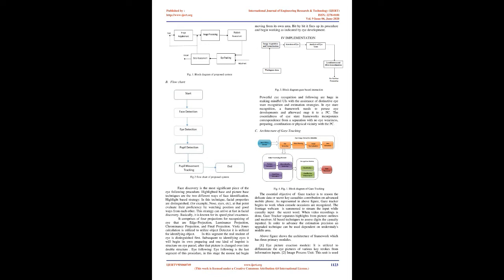Eye tracking. Eye tracking is the last segment of this procedure. In this stage, the mouse pointer begins moving from its own location. Step by step it fires up its procedure and begins working according to eye movement. Fig. 3. Block diagram of gaze-based interaction.